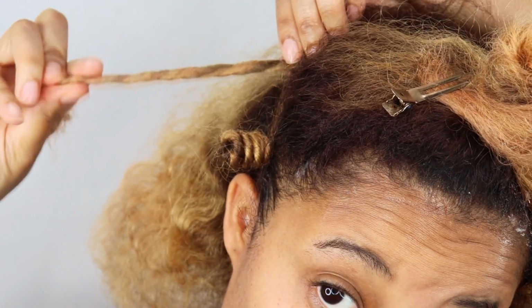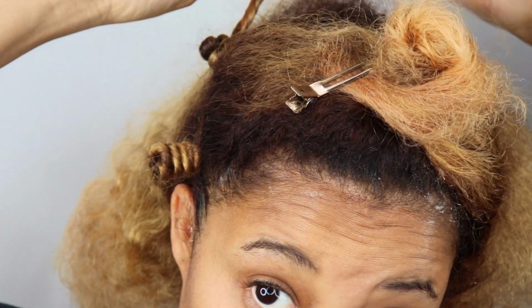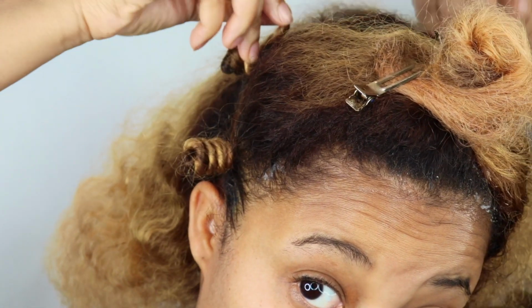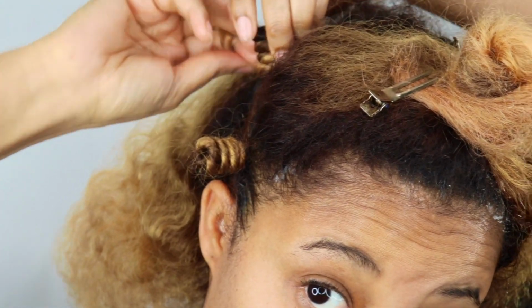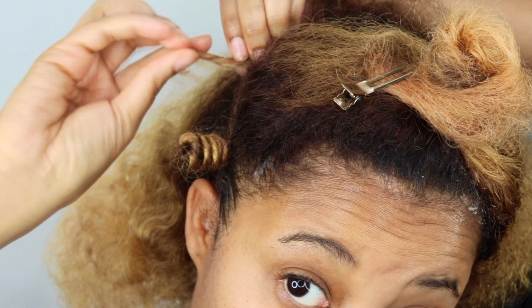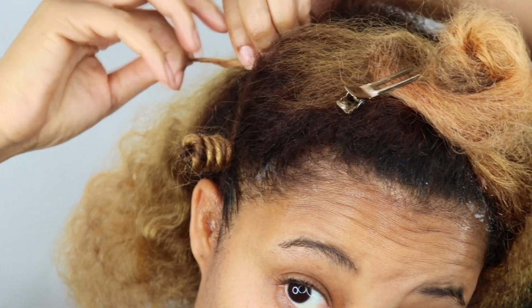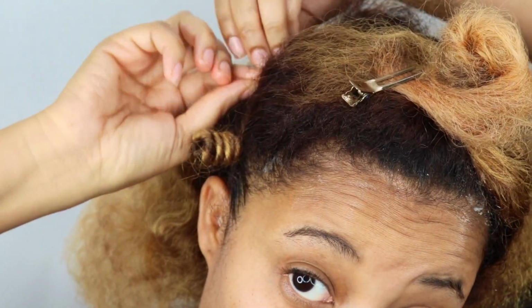Because I went a little tight, and I had to unravel some of them a little bit. Now keep in mind that when you have fine hair, or thin hair, your hair falls flat. So make sure you are doing a good amount, 2 or 3 at the root of your hair, at the top of your scalp.